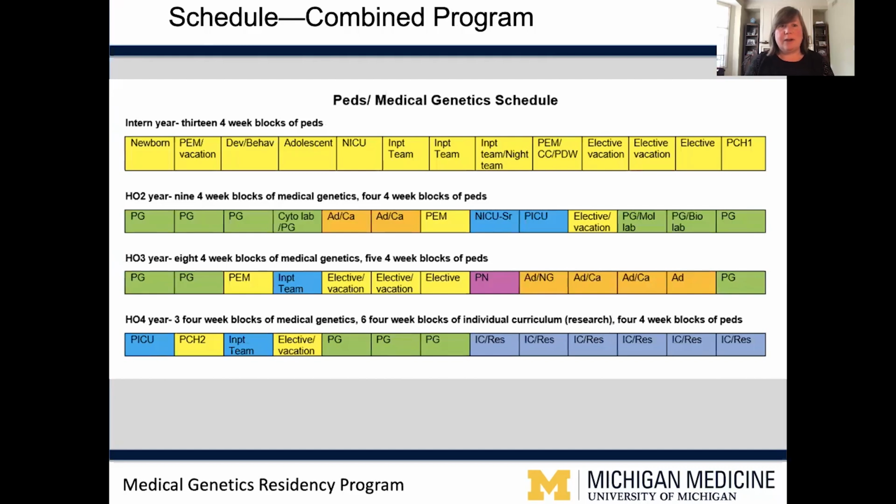For the combined program, the schedule is shown here, and the intern year would be all pediatrics rotations. So you wouldn't start on genetics until the second year of the program. Starting in the second year, you would have pediatric and biochemical genetics to start out for the first few months and then get some adult and cancer experience. And then you rotate back and forth from genetics to general pediatrics rotations. In the third year, there's a little more pediatric genetics as well as more adult and cancer genetics. And then finally, in the fourth year, for the genetics rotations, we have you finish up with pediatric and biochemical genetics to really reinforce that before you would do your individualized curriculum and research activities.